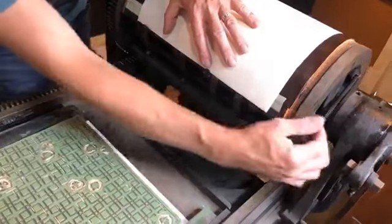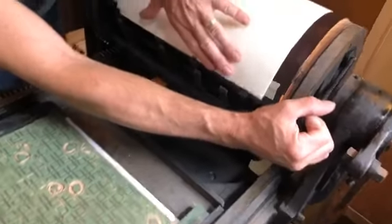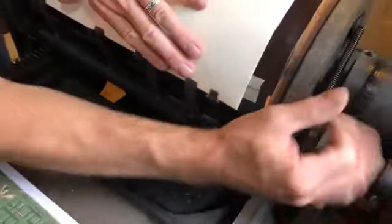Throw our paper in there. Couple clamps. Nice. Beautiful. Nice and clean. Pretty consistent. Looks good.